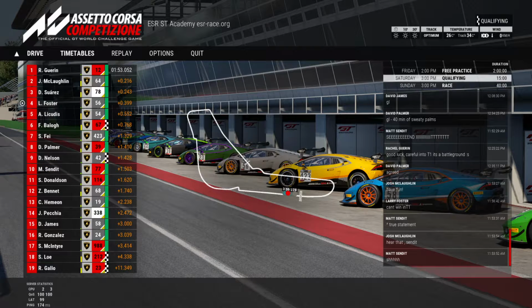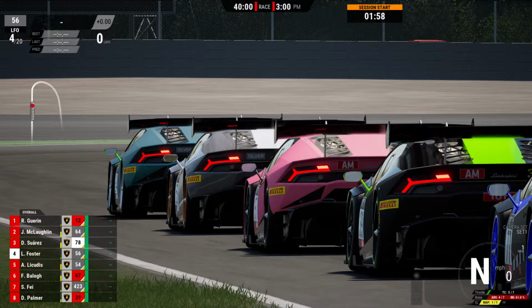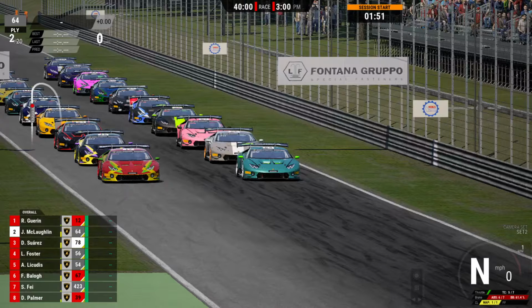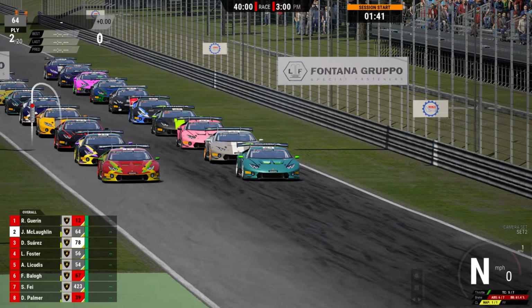I gotta say, it's a little bit interesting that they chose Monza as the first official race. I mean, nothing wrong with getting the hard or the tricky, shall we say, situations out of the way first, but it's gonna be a little bit of a trial by fire, I think. The shakedown went pretty good, so I hear, but colorful grid out there.